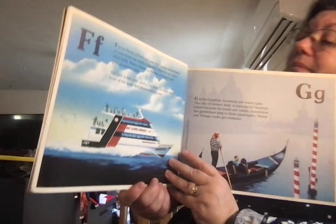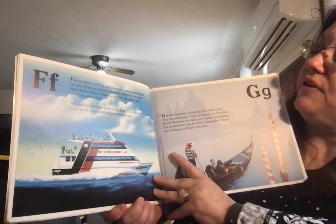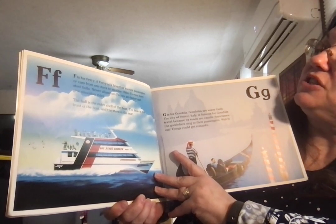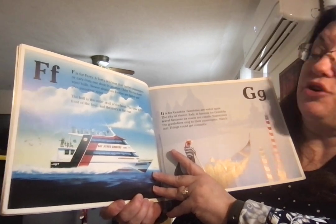F. F is for ferry. A ferry is a boat that carries passengers or cars from one dock to another. Older ferries have steel hulls. Newer aluminum ferries are faster and give smoother rides. The hull is the outer shell of the boat. The bow is the front of the boat, and the stern is the rear.